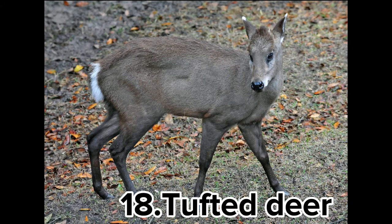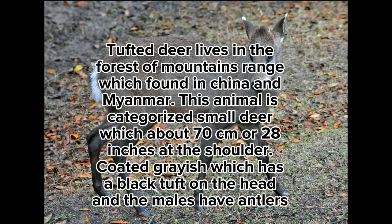18. Tufted deer. Tufted deer live in the forests of mountain ranges found in China and Myanmar. This animal is categorized as a small deer, about 70 centimeters or 28 inches at the shoulder, coated grayish with a black tuft on the head, and the males have antlers.